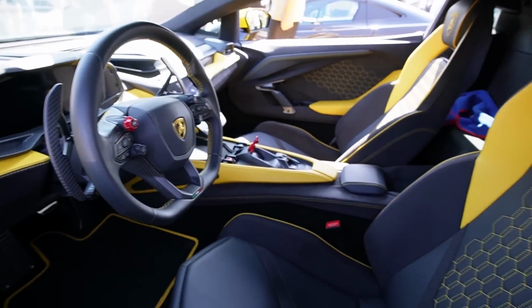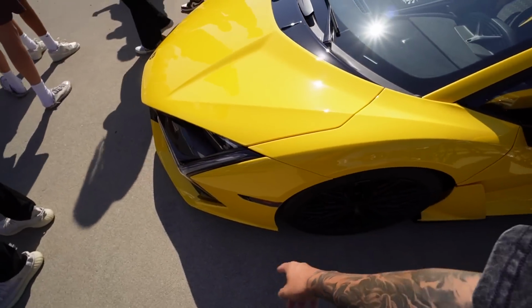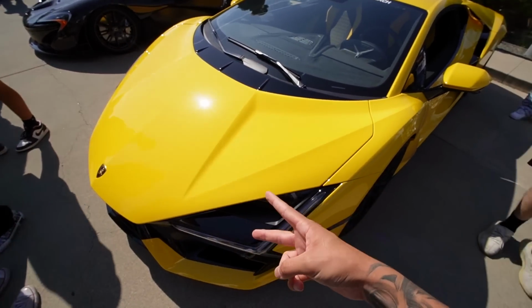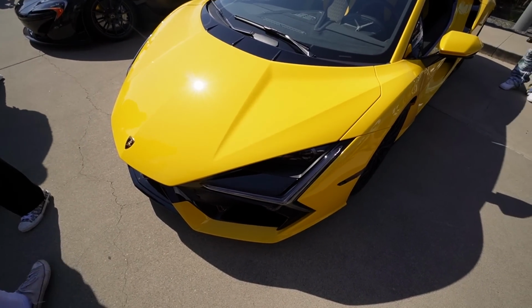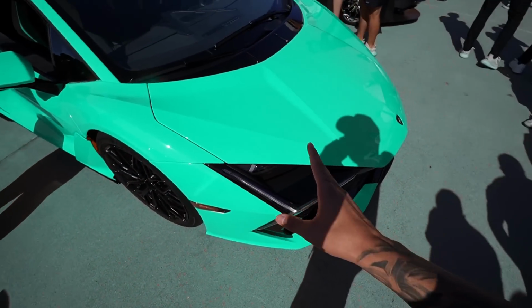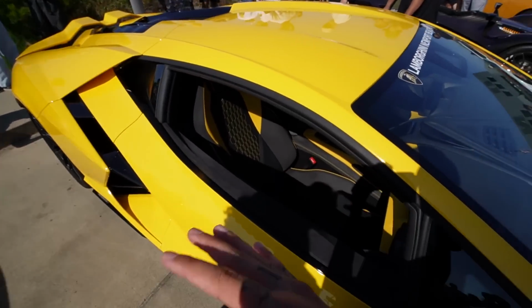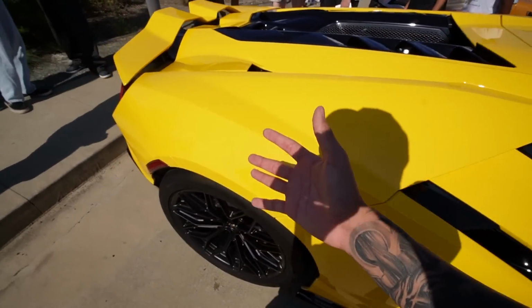If you guys haven't seen my last videos, I think I filmed a Revuelto in the past three vlogs. It's crazy. We saw the gray one, an orange one yesterday, and now a yellow one. Super sick. Honestly, my new favorite Lambo, I think, guys. It has to be. Might be a little better than the SVJ, in my opinion.